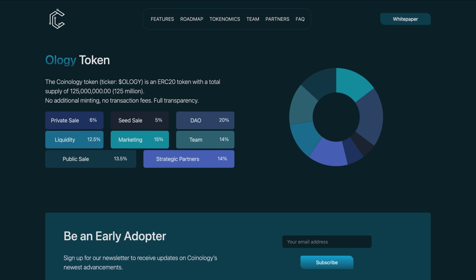Tokenomics, the Coinology token. Ticker Ology is an ERC20 token with a total supply of 125 million. Project owners will be able to pay in Ology rather than stables, receiving a 10% discount. VIP groups will be available to Ology users that stake their tokens long-term. They will be offered exclusive whitelists, receive in-house NFT airdrops, and other attractive bonuses.